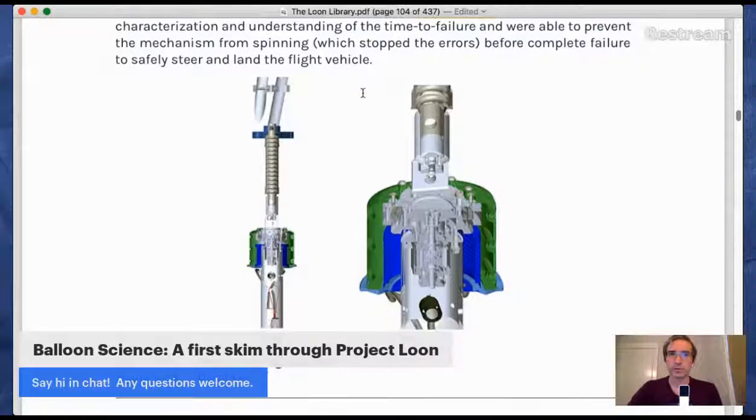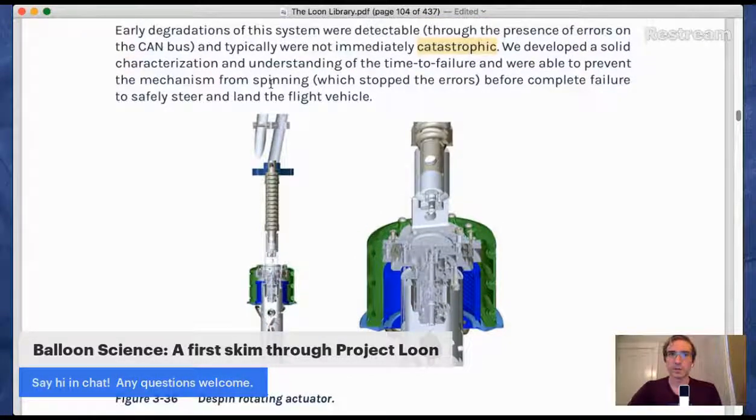Time to failure. We're able to prevent the mechanism from spinning. Well, that certainly will stop the errors, because the errors are from jumping over little craters in the surface of the metal. Before the data connection completely failed, they were able to stop turning, which meant your solar panels would no longer be facing the sun all day long.